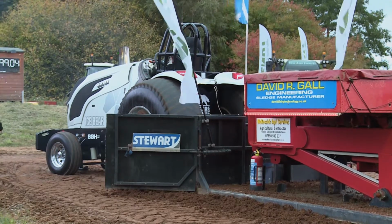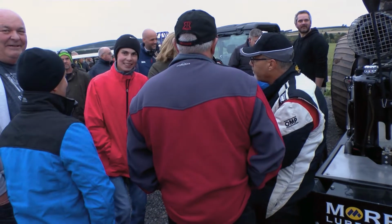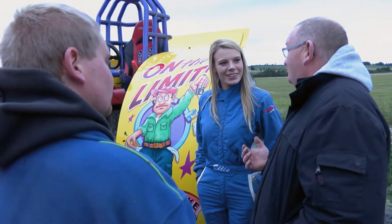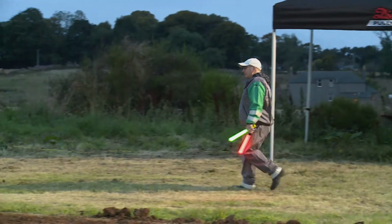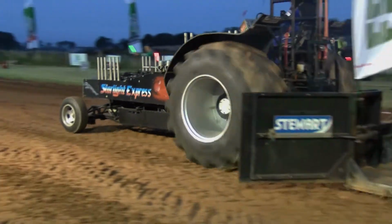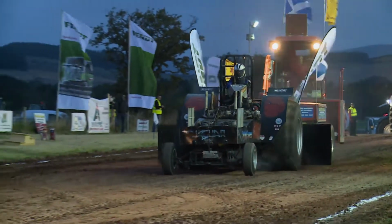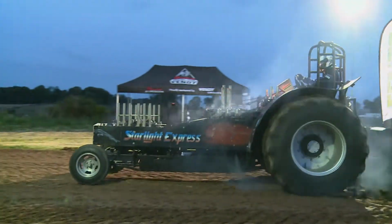As we move towards darkness, a chance now for the fans to look around the pits and talk to the drivers and crew. And it's soon time to pick up the action again with the pull-off for the limited Pro Stocks, the one class which is still not decided for the year. But first, one more demonstration pull from Starlight Express. Well, it might be an oldie, but it's still a goodie. Whoops, bit of a bonfire there on top, but all looks good.